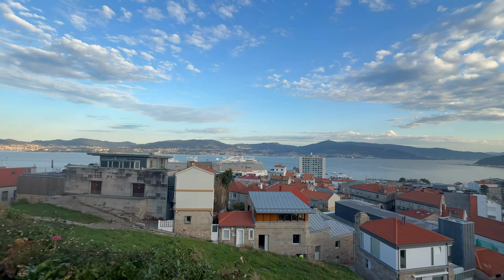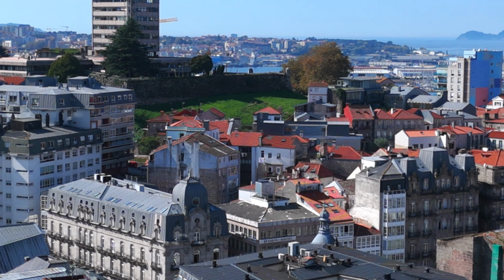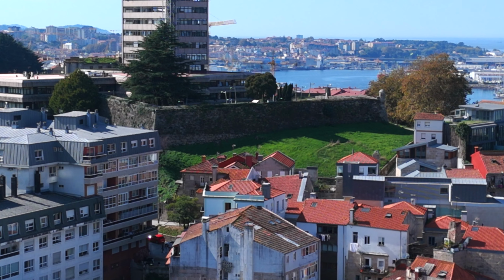We're going to show you a higher point with an even better view, but this really is an intermediary stop that gives you the option of getting the feel of Vigo from the top without actually having to make the climb all the way up to the top.